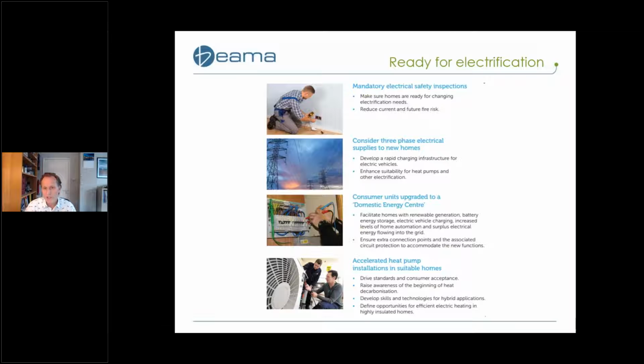And the final one there is just about accelerated heat pump installations in suitable homes. Again, government has a target for 600,000 heat pumps per year by 2028. We're aware there are a number of issues that consumers face with taking up heat pumps, but equally there are a lot of properties where those problems are minimal and that can be done. So there's obviously a need to make sure that we are looking at accelerating heat pump installations, not just to meet that target, but to put in a form of low carbon heating that is already available to the degree that we can.